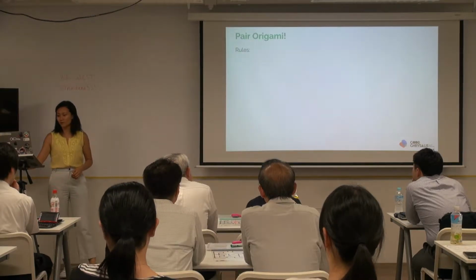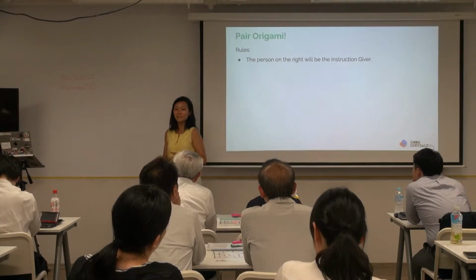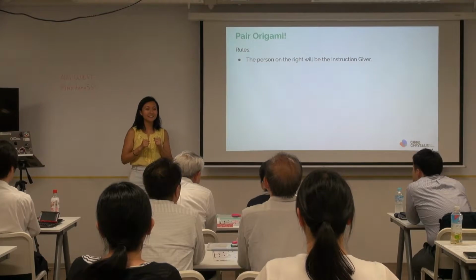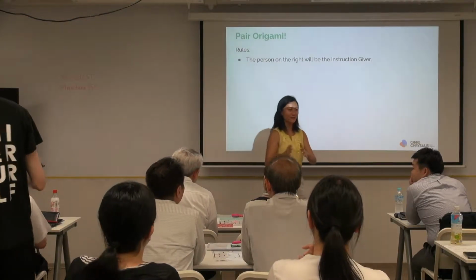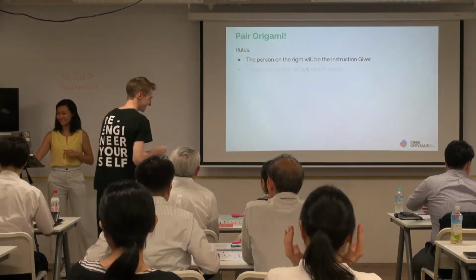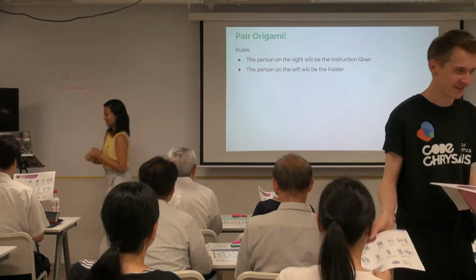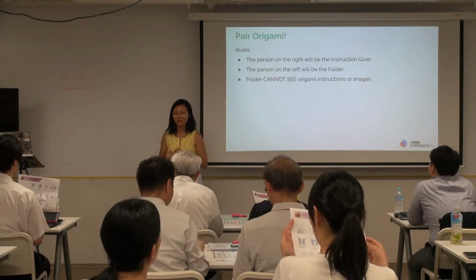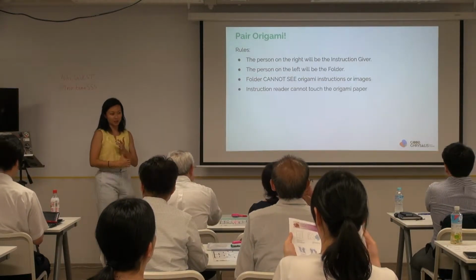Okay. So here are the rules. The person on the right is the instruction giver. So we will give the person on the right the origami instructions. And you cannot show the folder, okay? So if you are the instruction giver, you cannot show the folder the sheet of paper that you will be getting with the instructions. Okay. The person on the left is going to be the person doing the folding. And again, remember, the folder cannot see the origami instructions or the image on the piece of paper. Okay. And the instruction reader cannot touch the origami paper.